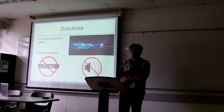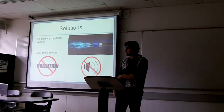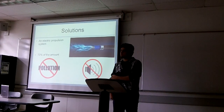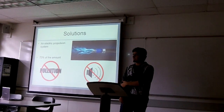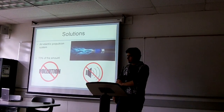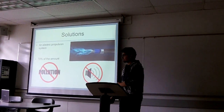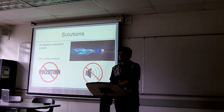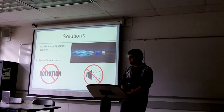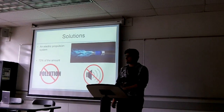Now, after we have talked about the solution, I'm going to talk about why it's important. In my opinion, I think it's important because we use fuel for many things, not just for aircraft but for cars also, and almost all of the machines use fuel. So we have to conserve the fuel to use it for later needs.